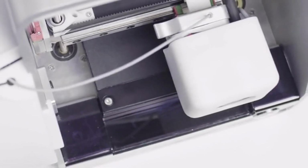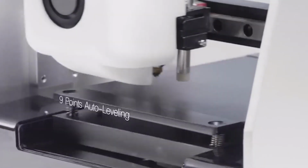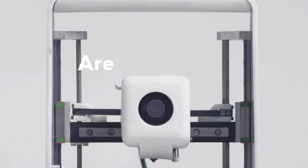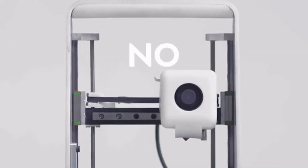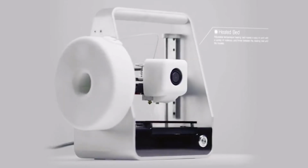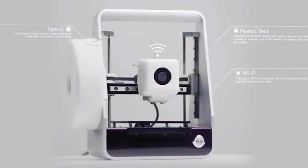The developers of this printer did not focus too much on technical features, paying more attention to the ease of use of the device. This includes automatic calibration and the ability to remotely monitor and manage the device using a mobile application. Pre-order this gadget for $219.